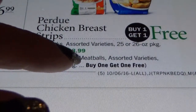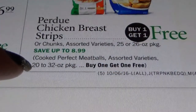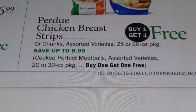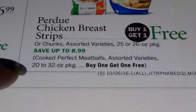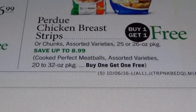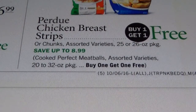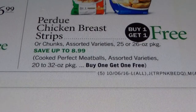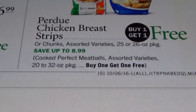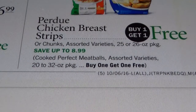So we're looking at the Cook Perfect Meatballs Assorted Varieties 20 to 32 ounce package. Buy one, get one free. Of course, anytime that an item is for either the 20 ounce or all the way to 32 ounces for the same price, you should always try to go for the bigger package, for the one with more, especially if it is for the same price. So $7.99.